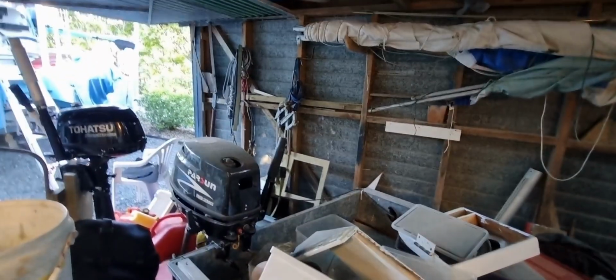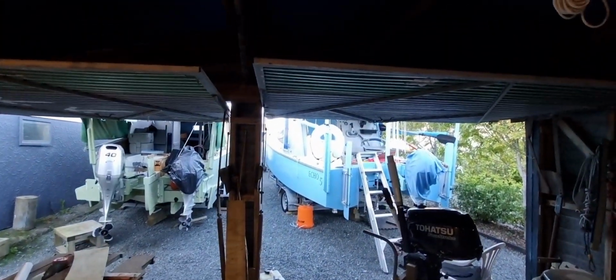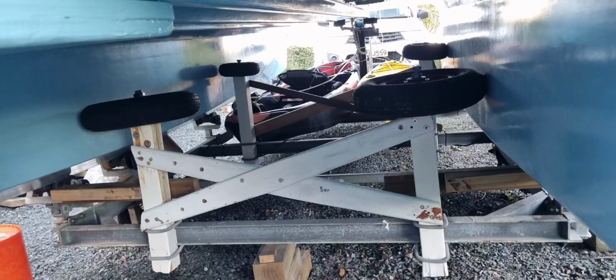How many outboards have you got? 49. Friggin' outboards from Africa. And then just some little outboards from Africa.